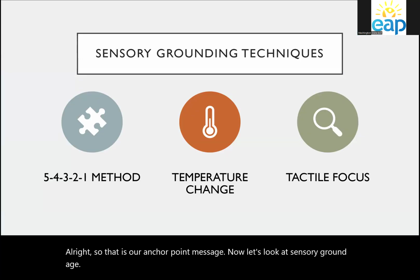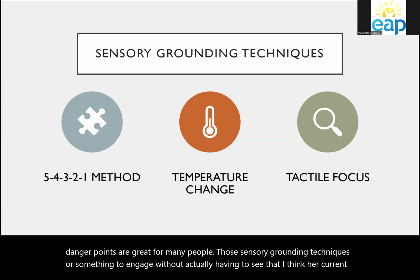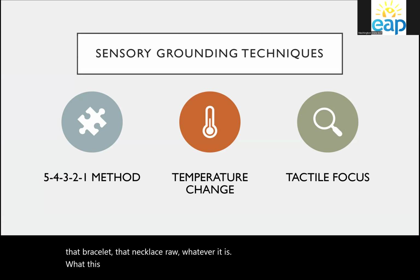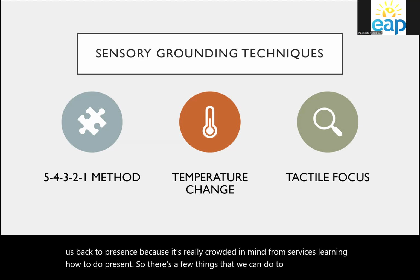One of the most effective ways to ground yourself is through sensory awareness. Anchor points are great. For many people, those sensory grounding techniques are something we can engage without actually having to seek that anchor point, that bracelet, that necklace, that rock, whatever it is. Through sensory grounding, we're engaging our senses and it's helping us shift focus away from the distressing thoughts. And again, it brings us back to the present, because that's really what grounding and mindfulness is: learning how to be present.